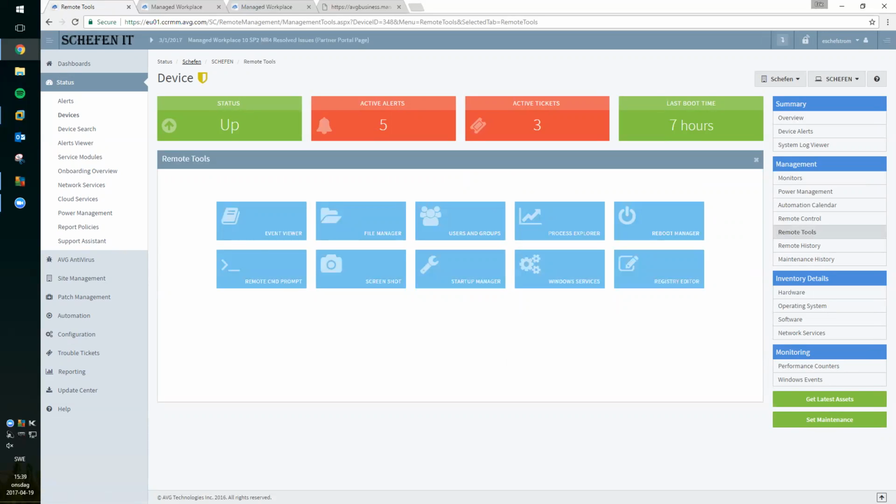I know coming from a help desk, you typically schedule a time with users to fix their issues, and that takes a lot of time from yourself. So with these tools, you can work in the background completely silently. And everything that you do in here is, of course, audited.